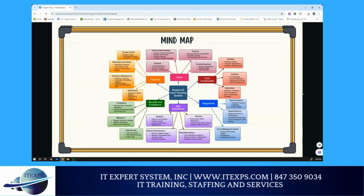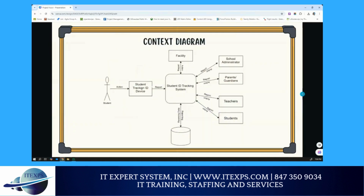Moving forward, you'll see our context diagram. This diagram illustrates the interactions between various users and the systems. So some key actors here would be students. They use the student tracking ID device to report their presence. You'll see facility and school administrators as they receive reports and updates, as well as parents, guardians, teachers, and students who interact with the system to access relevant information. This visual helps us understand the flow of data and the relationships between different components in our system.